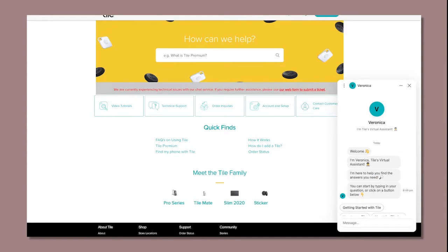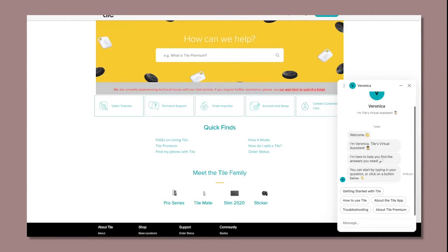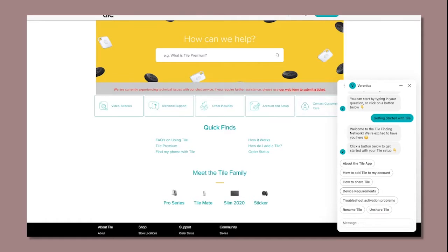Okay, let's take a look at what Tile has to offer. I'm going to select the button Getting Started with Tile. And then you can see I am given a couple of more options through these buttons related to how I am looking to get started with my tile setup.